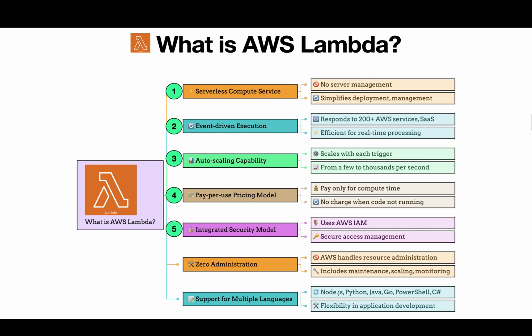5. Integrated security model. Utilizes AWS IAM, Identity and Access Management, to manage access to your Lambda functions securely, ensuring that only authorized entities can execute or invoke your functions. 6. Zero administration. AWS handles all the administration of the compute resources, including server and operating system maintenance, capacity provisioning, automatic scaling, and monitoring. 7. Support for multiple languages. Lambda supports multiple programming languages, including Node.js, Python, Java, Go, PowerShell, and C#, providing flexibility in how you build your applications.